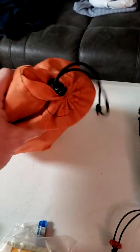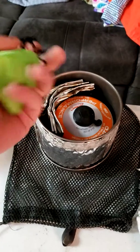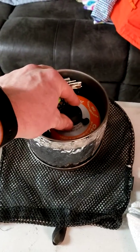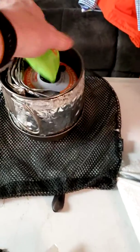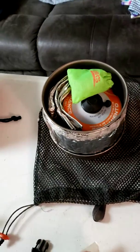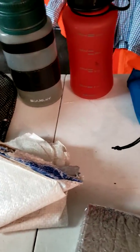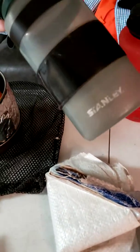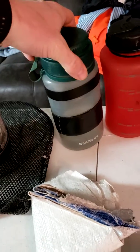This is the Sawyer Squeeze with 3 32-ounce bags in it. I did decide to go with my tiny little propane grill. So bringing a can of propane and the windshield, and then of course my titanium pot. I'm going to bring my 2 Nalgene bottles. I drink coffee and stuff out of this in the morning, so I always bring this, and it's got some tape wrapped around it just in case.